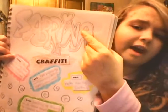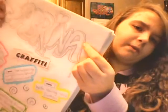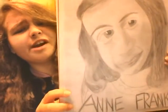The next page is a requirement, and it was when we were doing our graffiti thing, and we had to do a rough draft of what we thought graffiti was before we learned anything about it. So this is what I kind of guessed it would look like in my name, so it's not as good, and these are some notes that we had to write. And this is a drawing of Anne Frank.